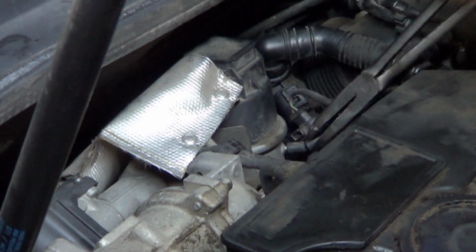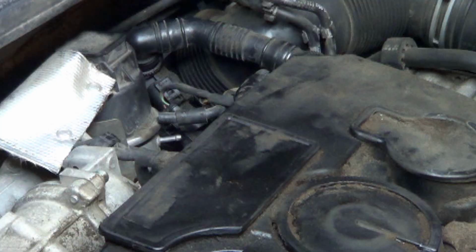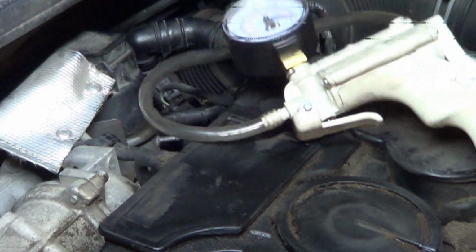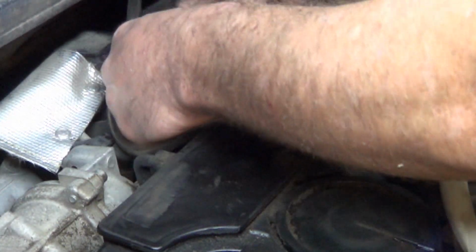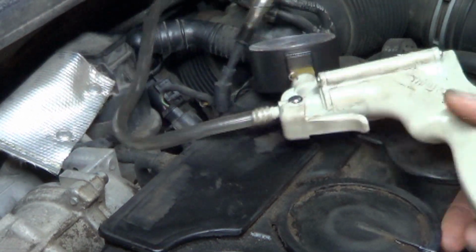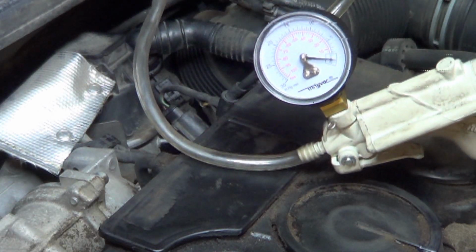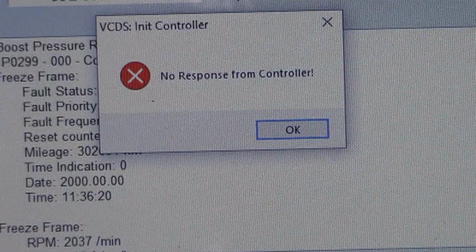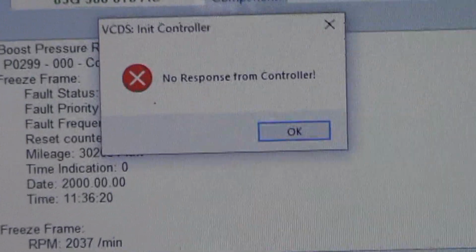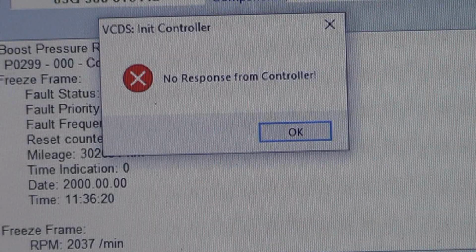Okay, here on the turbo actuator, we want to remove that vacuum line. And into that vacuum line, we're going to hook our vacuum pump, just simply using it as a vacuum gauge right now. And then we'll run the output test. Of course, the car has to be running to do an output test relating to vacuum, because the vacuum pump is driven off the camshaft.